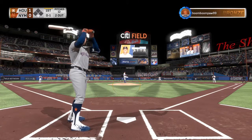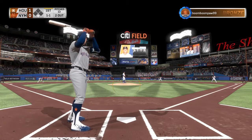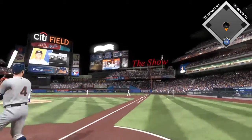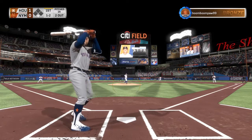The 0-1 delivery. And this pitch is up and in as he backs away. It's ball one. Hey, that's a classic piece of pitching right there. You have to back hitters away from the plate to make them a little bit uncomfortable. Now you can go inside or outside. I like that purpose pitch.